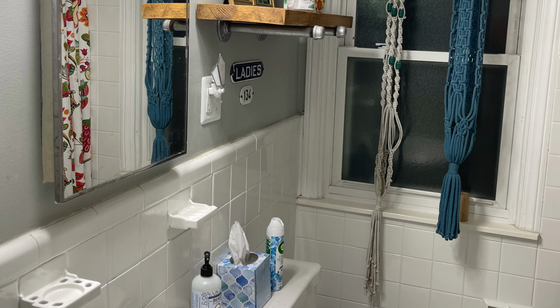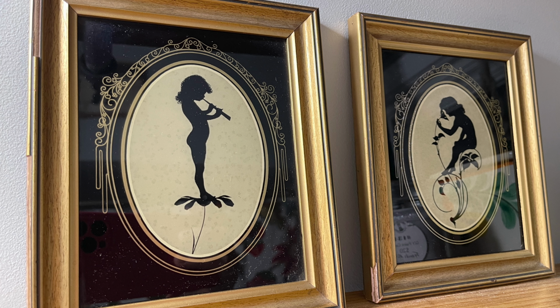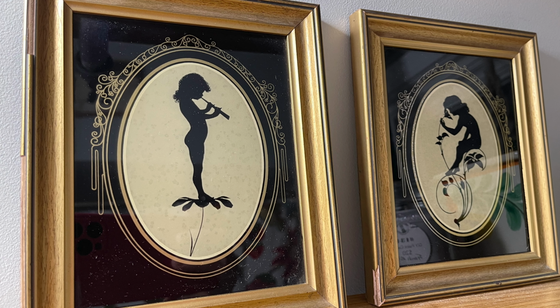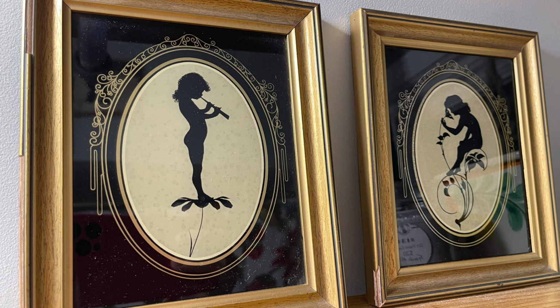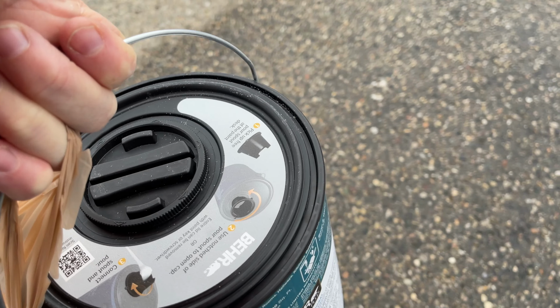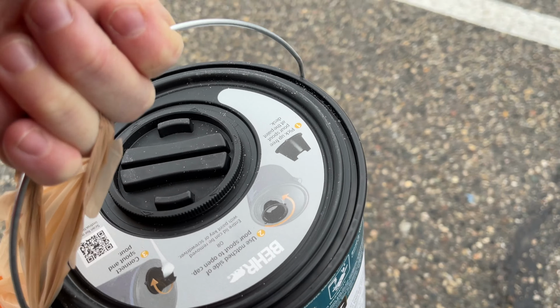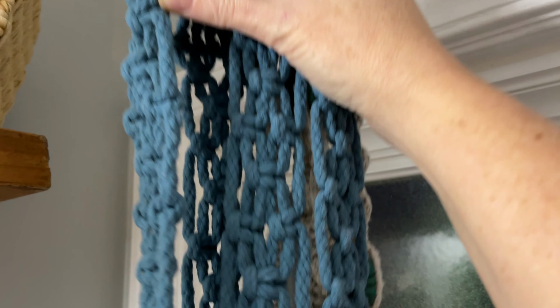Let me show you a little bit of inspiration for this bathroom makeover. I found these at Plaza Antiques and Collectibles Mall and fell in love with them. So that gives you just a hint of where we're going. I decided to get Behr paint from Home Depot because the coverage is amazing. I think you'll agree at the end of the video.